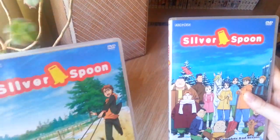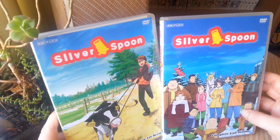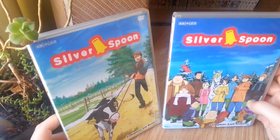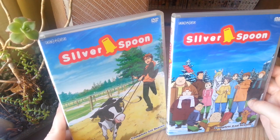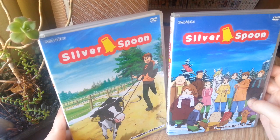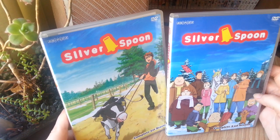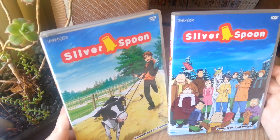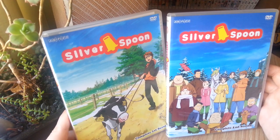is seasons 1 and 2 of Silver Spoon. These were in the Right Stuff Christmas sale special thing. I love Silver Spoon. I love it. It's one of my favorite series of the seasons that it came out of. Arakawa is just fantastic at writing stories, characters, everything. And I think they just did a great release overall. It was animated well, the music was fantastic, and the parts of the stories that they adapted was great.